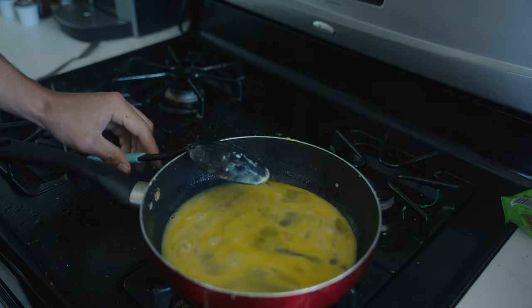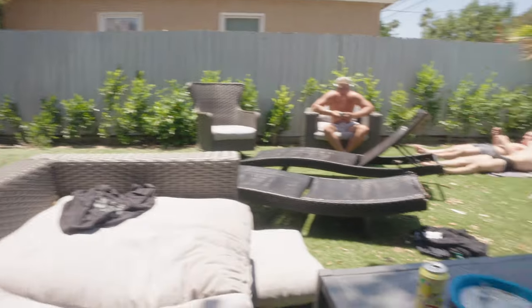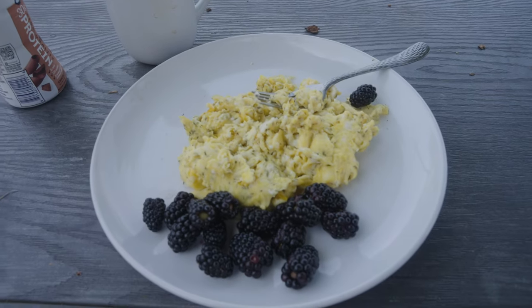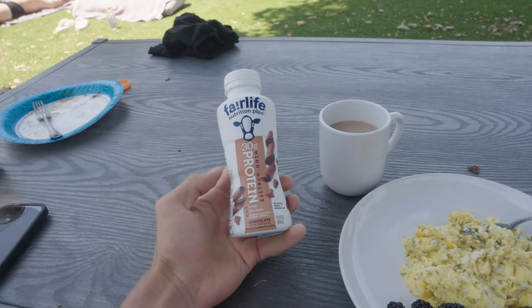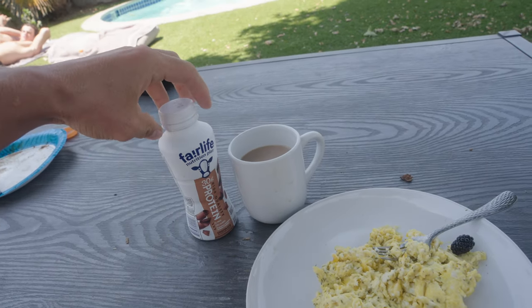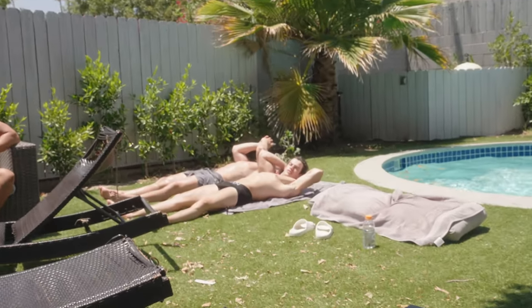So we're gonna start off with breakfast, which will be 4 eggs. All right, so just finished making breakfast, and we have 4 eggs, some blackberries, and then I have a coffee right here, and I've been putting this Fairlife chocolate milk, like half of it, in my coffee. It tastes actually pretty good, and this thing has 30 grams of protein.